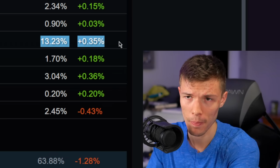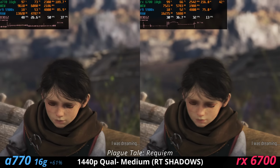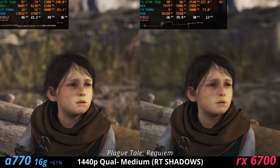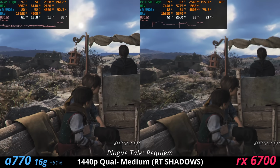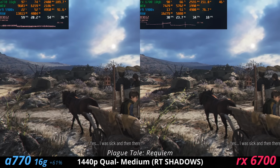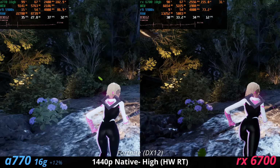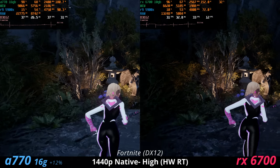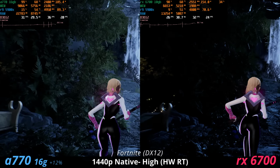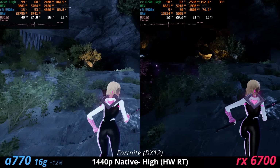A bunch of 1440p games. Intel does a little bit better than AMD in them. But what really separates Intel from AMD is the ray tracing performance. A Plague Tale Requiem only has ray trace shadows, but you can see even with that, the 770 is pulling 61% ahead of the 6700. And when you move over to Fortnite, the difference isn't as big, so this doesn't always apply when ray tracing is a thing. Using hardware ray tracing in Fortnite, the A770 is about 12% faster.